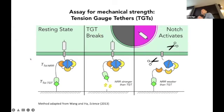Now, if we use a mechanically strong tether, and it can endure more force than is required to break the protein domain on the receptor, we should unravel that domain, and then the proteolytic cleavage sites should follow, and we would get activation of some reporter gene. In the images I'm about to show you, we use mCherry fused to histone instead of luciferase.